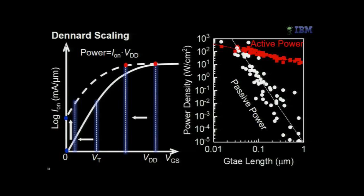So when you go to smaller dimensions, you can then concurrently reduce the drive voltage VDD and threshold voltage VT. And by doing that, you can keep the device on-state current constant for better performance, but at the same time reduce the on-state power consumption, with the price of higher off-state leakage current, or the passive power consumption of your transistor.